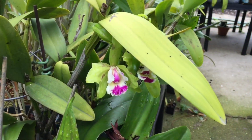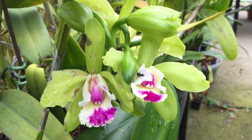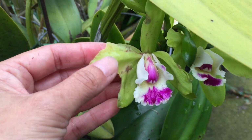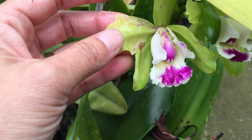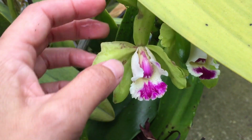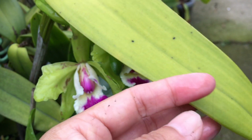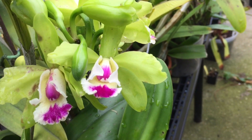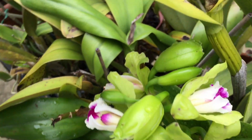So hiding under this leaf here is Greendale Dressy, with a large ant on one of the flowers. It's also got some leaf damage going on. I don't think this one actually caught mealybugs, but I've got some blotchiness going on with the flowers.